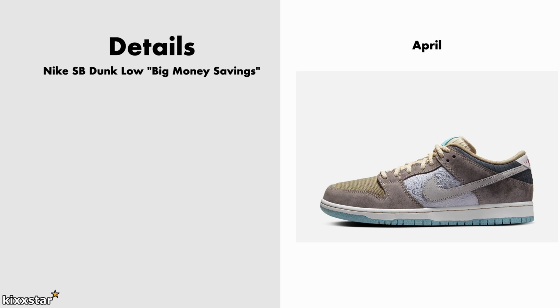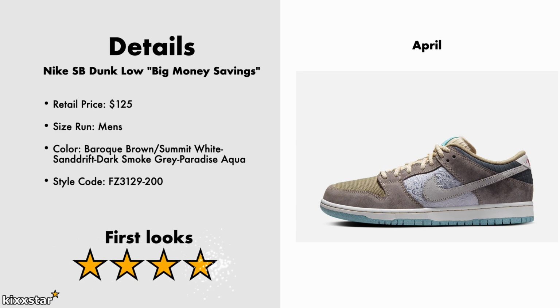And the same for the Big Money Savings. The materials are really nice on this, and it does look like a really decent dunk, but is it better than any of the ones that came out last year? Probably not, so I'm going to give this one a 4. Out of the SB dunks that I've reviewed so far this year, this is probably one of the better ones, and obviously the future one.